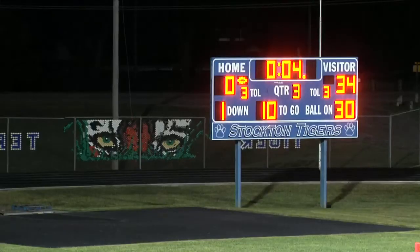Welcome back to Game Time on Nex-Tech Local 1, our game of the week featuring the Osborne Bulldogs and the Stockton Tigers. We're here at halftime. Our score, Osborne 34, Stockton 0. And we're getting ready to start this second half, and Osborne's going to get the ball started. What do you expect to see from the Bulldogs?